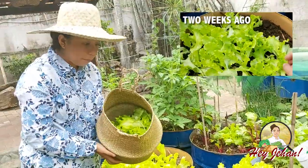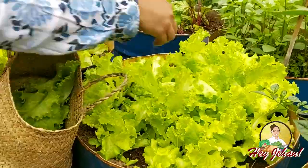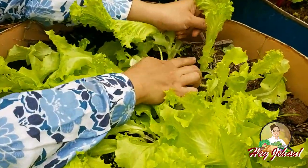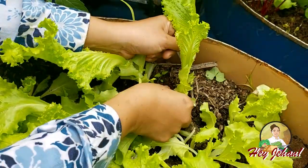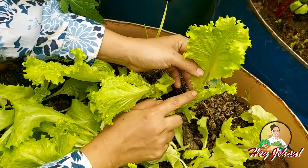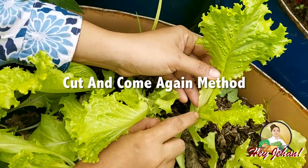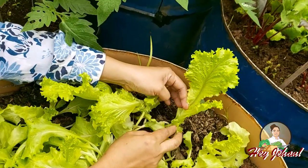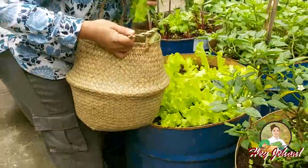We got a good half a basket from this container. Let's harvest some more on this side. So you trim from the bottom leaf, just like this one. Look here. So this is one plant. We trimmed the bottom leaf and saved the heart or the middle part. And after just a few weeks, this will grow into a new set of leaves that we can harvest again. But don't pull out the whole plant. That's the trick.